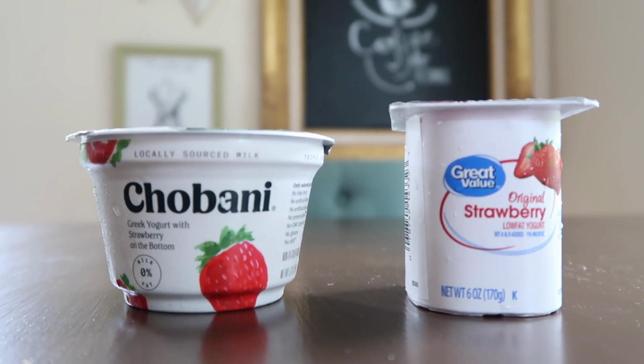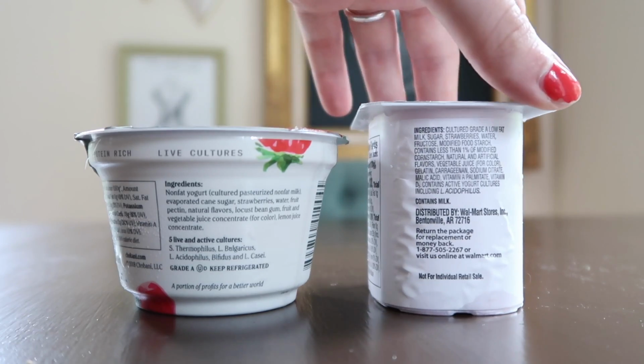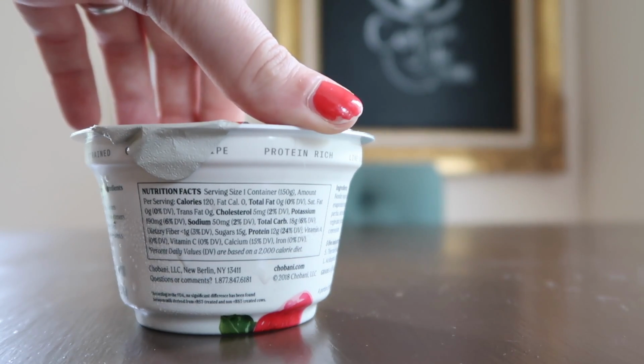I feel like when it comes to yogurt, one of the tricky things they always get you on is sugar. There's more sugar in your yogurt than there needs to be if you want it to be healthy. Sugars on these are pretty close. We have 16 grams of sugar in the Great Value. We have 15 grams in the Chobani.